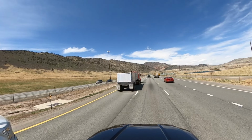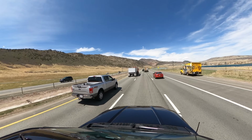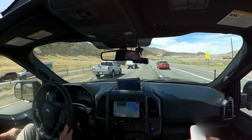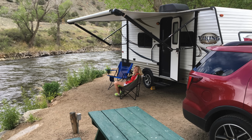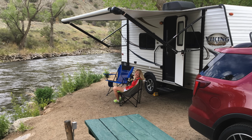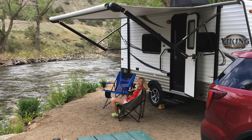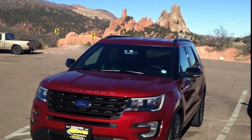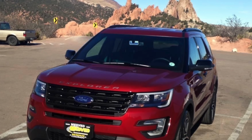To be clear, I'm no expert. I just want to share my own personal experience. In the beginning, we didn't even think whether or not we could tow a trailer. We just decided to give it a try. So we rented an RV and towed it behind our Ford Explorer. Could our Ford Explorer actually handle it? I don't know. We didn't even think about it, but we went ahead and towed it to our campsite.